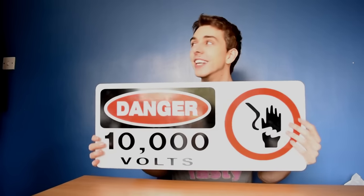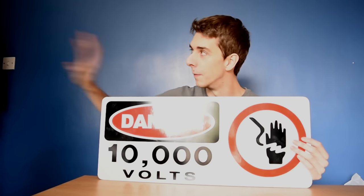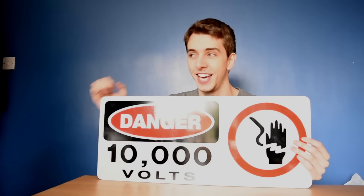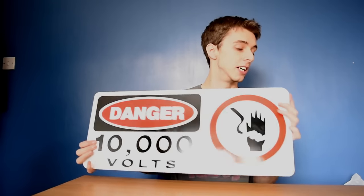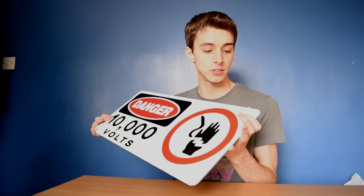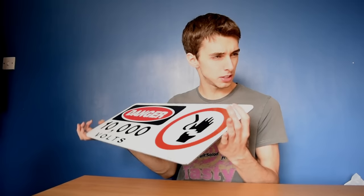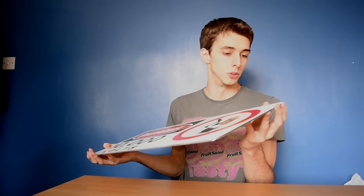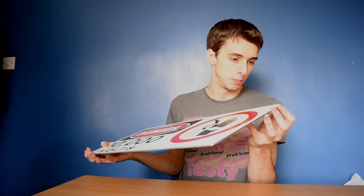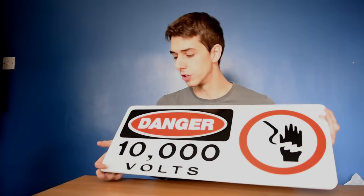It's something that I've wanted for a long time. Like, I remember picking up a 10,000 voltage little sign on the floor and putting that on my door when I was a kid, and I was like, yeah, I'm like Jurassic Park now. And look at this beautiful piece. It is quite sturdy. It is two bits of solid plastic, I don't think it is plastic. And then you can see they're sort of glued onto this big black bit of more plastic. It could be wood or plastic, I'm not too sure.